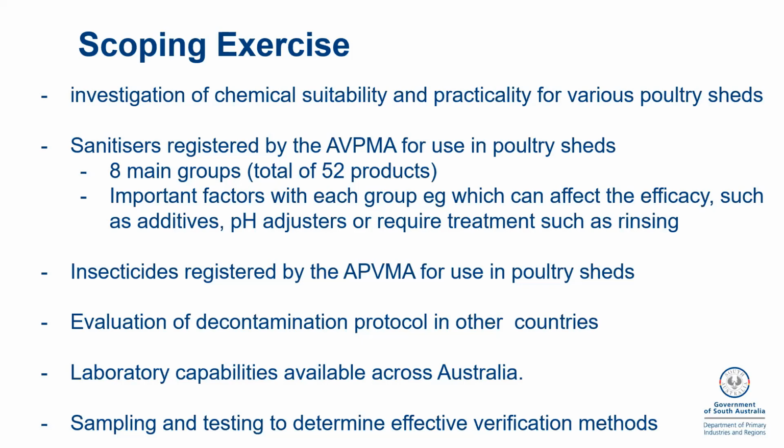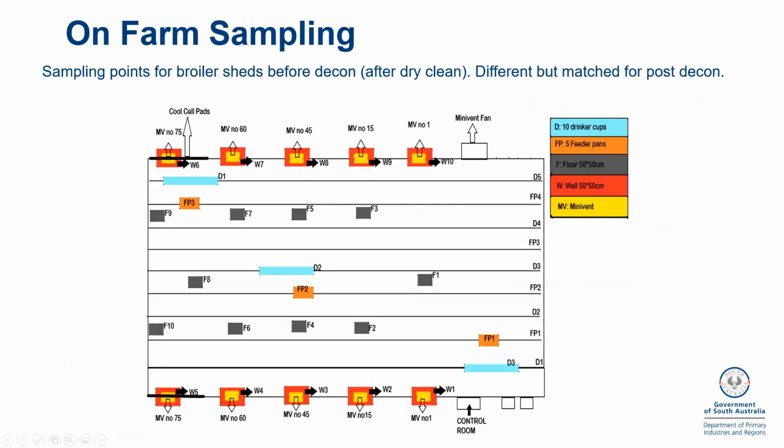We researched the different methods that had been used in other countries to evaluate their shed cleaning, and we discussed the lab capabilities available across Australia and discussed sampling and testing to determine effective verification methods. So we came up with a protocol to evaluate shed cleaning, which consisted of sampling various surfaces in the shed in a methodical way.